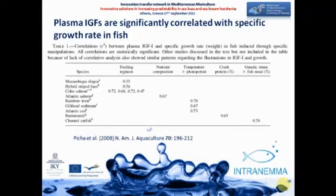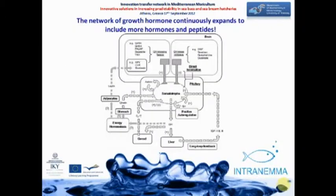And this is IGF. The problem is, can we measure it? We can't. Can you afford to pay for it? You have to think about that. But if you can afford it, then you can have lots of extra information about the performance of your larvae and how well they are going to do at the end of your hatchery stages.